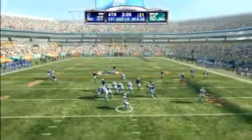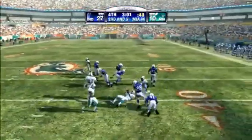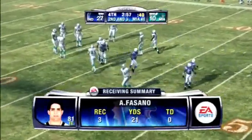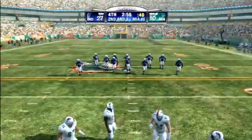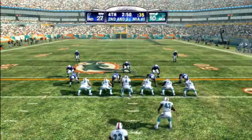They'll throw on first down. Makes the short throw. He's tackled at the 41-yard line. Pretty nice throw on that play. And a pretty good catch on the other end, too. That's one of those plays that's quickly becoming one of the staples in this offensive passing attack.